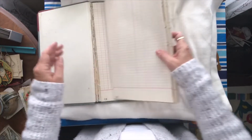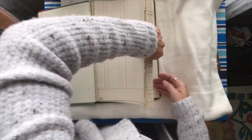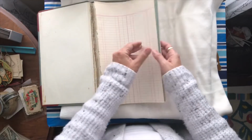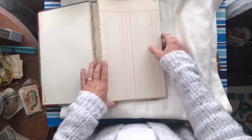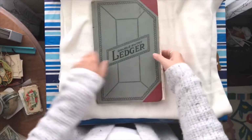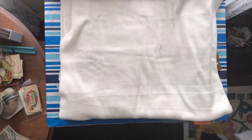And this one had half the pages torn out already, so it was just empty. It was just blank pages in it. So these are all the pages that were in the book that are blank. And I did go ahead and scan these, but I'll be able to use these in my journals as well. I'm just going to turn them this way so they don't damage the corners. So I'll be able to scan that one for a cover. Same with the cash book.